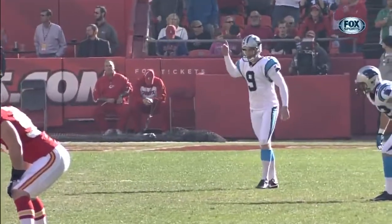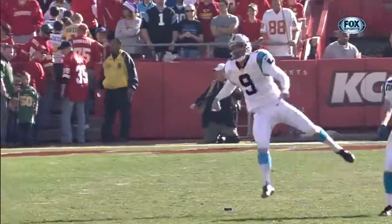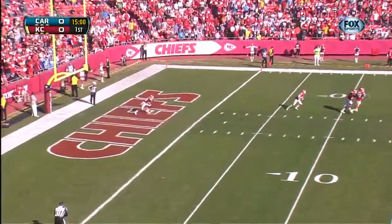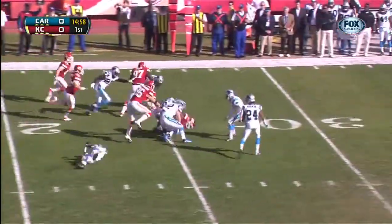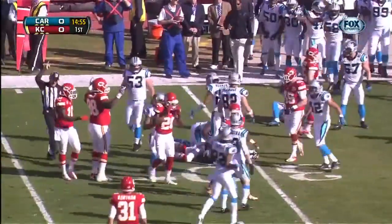That is number 9, the former Redskin Graham Gano, and his second game as a Panther will get us going. That is Shane Drone, 6 yards deep. He's got a lane. Drone with a nice return out to the 26. Ball is loose, but he is down by contact.